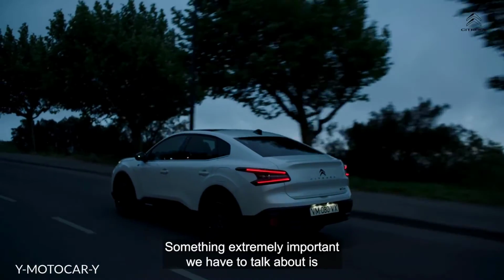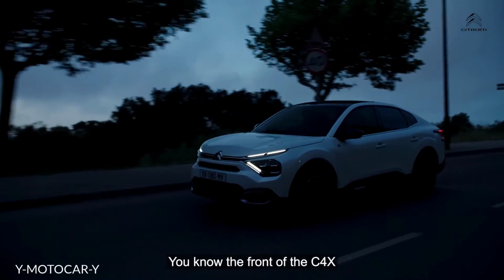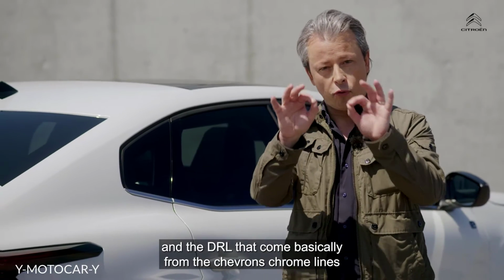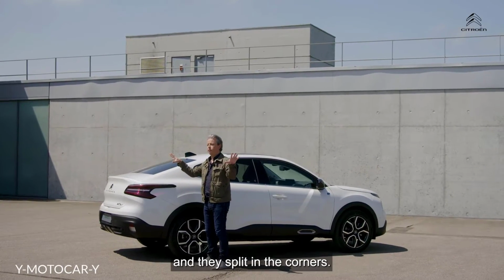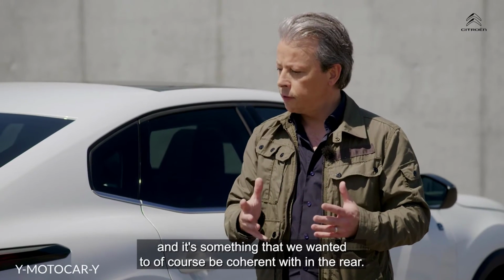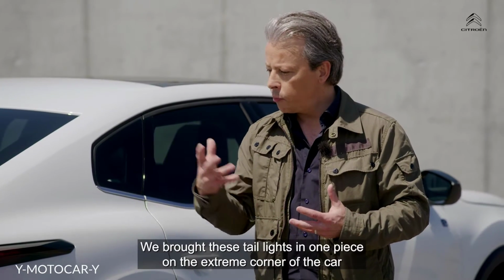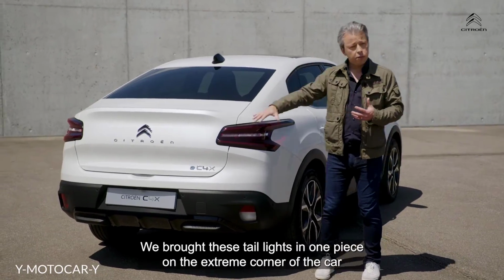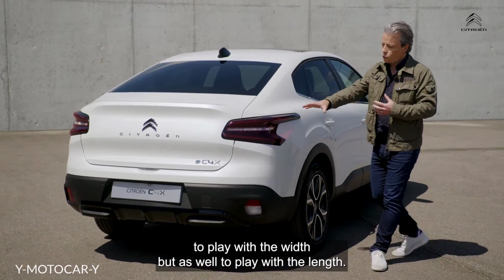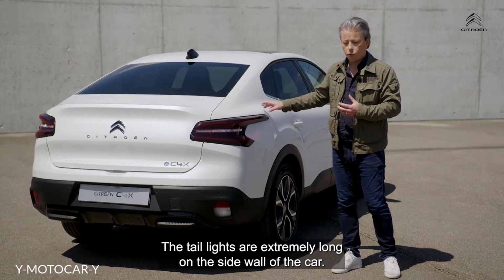Something extremely important that we have to talk about is, of course, night design, DRL. You know the front of the C4X and the DRL that are coming basically from the chevron, chrome lines, and they split in the corners. Very unique in the car industry, and it's something that we wanted to, of course, be coherent with in the rear. And we bring these taillights in one piece on the extreme corner of the car to play with the width, but as well to play with the length. As you see, the taillights are extremely long here on the side wall of the car.